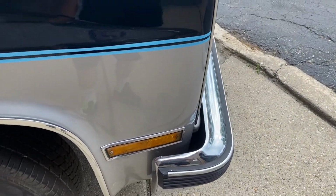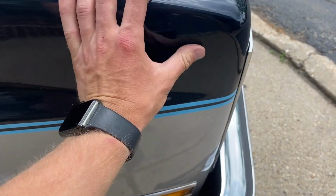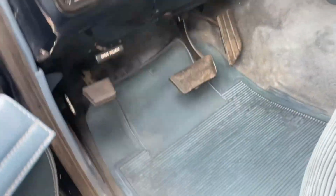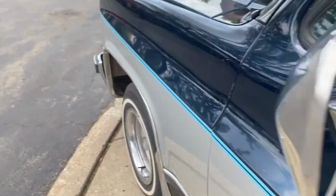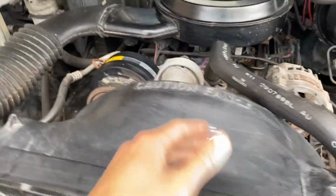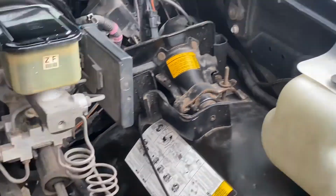And actually I will open the engine compartment quickly. Actually that's coming off, so not a mark on the paint. Let me go and pop the hood now. Okay, there we go. And another nice thing is it's a very original engine compartment too. You see the power brakes, power steering's down there. You see the AC compressor, and you see the jack there.